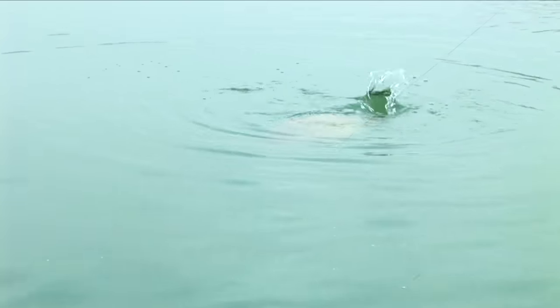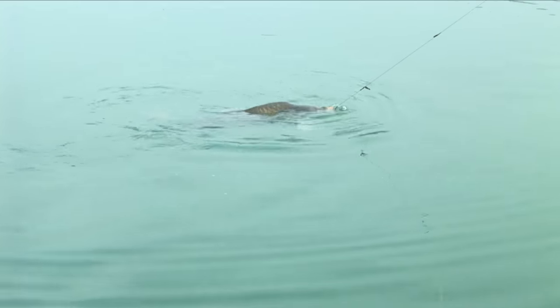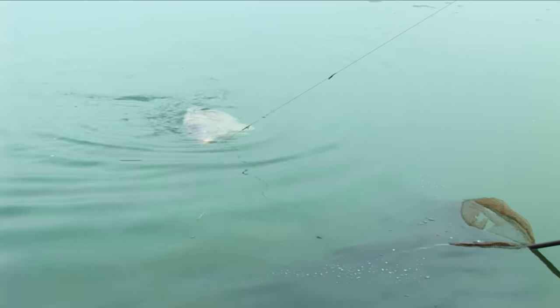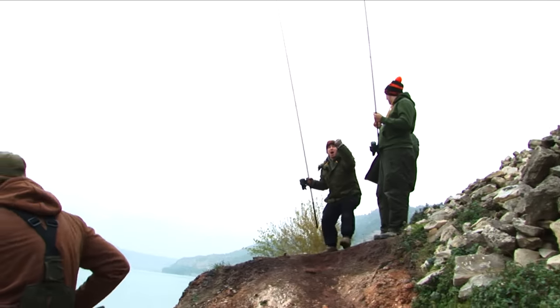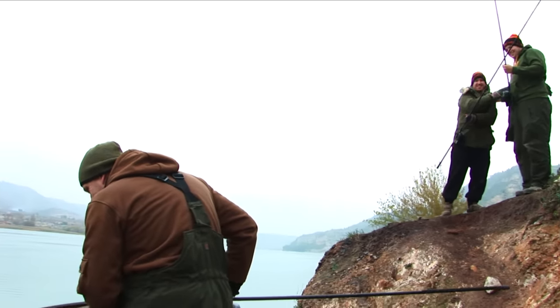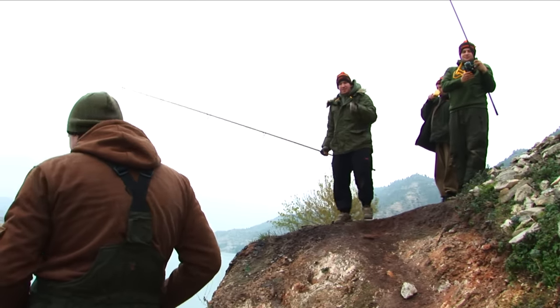Does look all right. Got Mr. Spurgeon on the net waiting. Nice Ebro common. Leads off. Big mouth. Big pellet hanging out. Come on, Spurgy. Get it in the net. Go on, Spurgy. Get it under the net. That's in. Come on! Well done, Lewis. Well done, mate. It's a fat one.